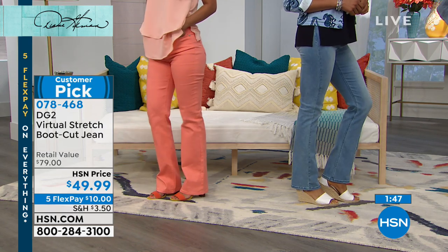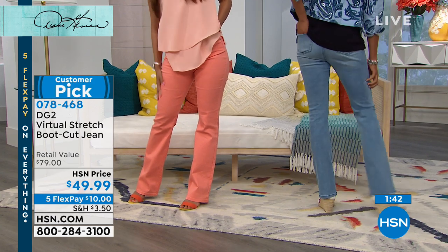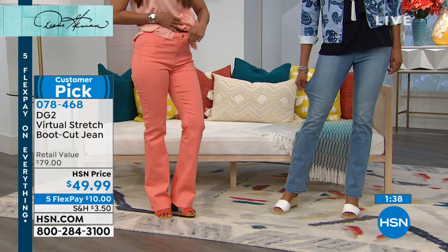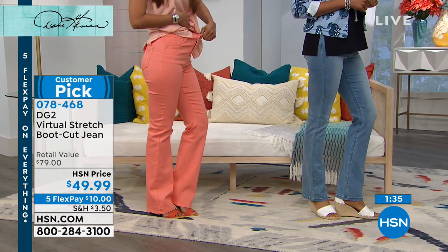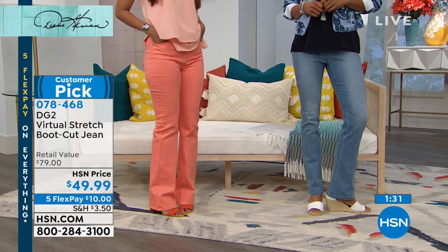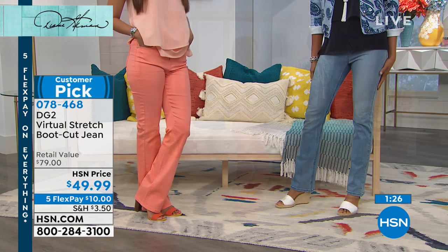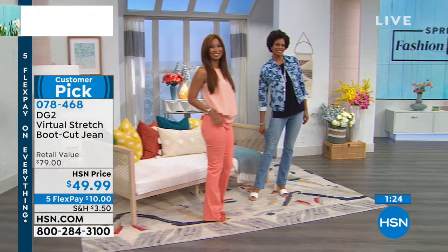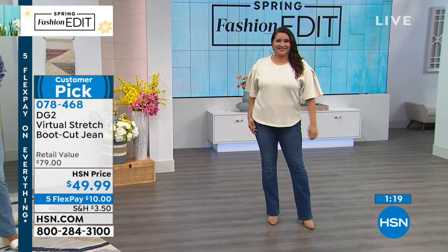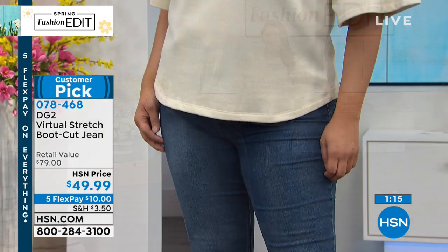Your size, do go down a size, and then your petite, tall, and average. It is so straightforward. And just another note about this peach color, coral. I've never seen that color or even anything similar to it in virtual stretch and a boot cut. So these are unicorns, they are dolphins. When you see the dolphin, you're like, whoa, that's a special opportunity for those of us who are collectors. You have not seen these colors before, and I don't know when they're coming back.